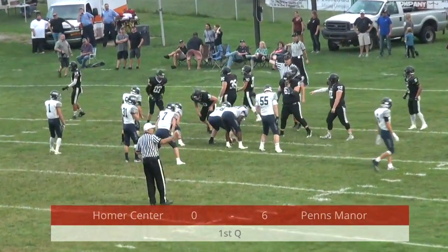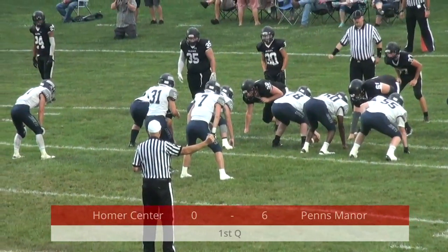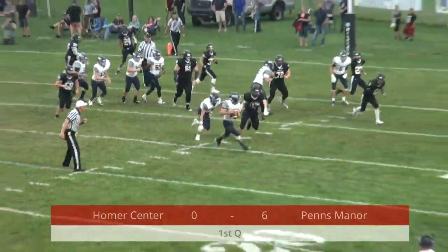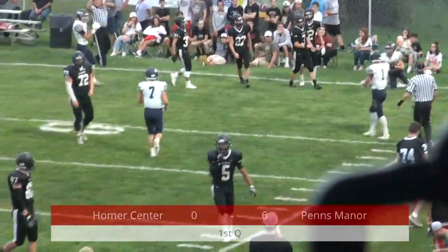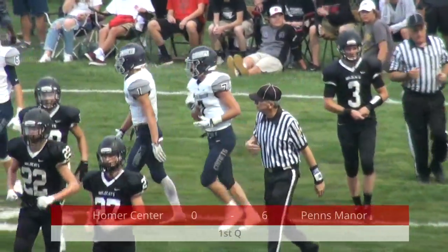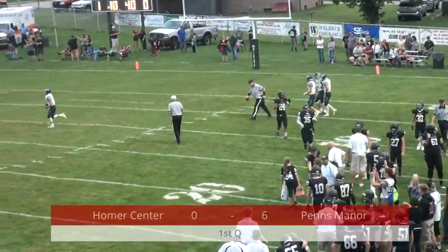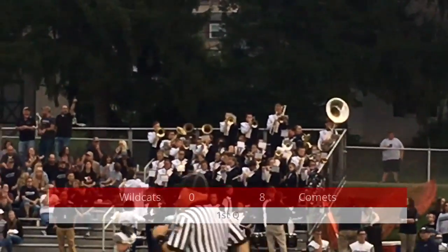Penn's Manor does not have a place kicker. They've gone for two, and they've been successful 6 out of 8 times this season. They direct snap, rolling to his right is Leitner. Throws back of the end zone, and it is caught for the two-point conversion. So they're now 7 of 9, including 3 of 4 passing for two-pointers. And the teams come upfield. The Comets have the lead 8-0 over Homer Center on the WCCS Wildcat Football Network on an Indiana Regional Medical Center high school sports night.